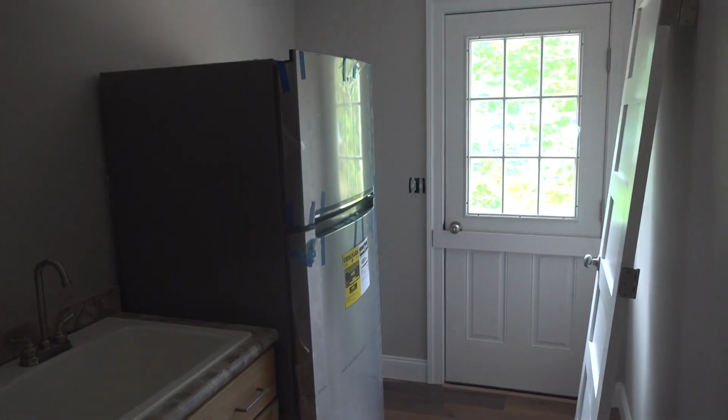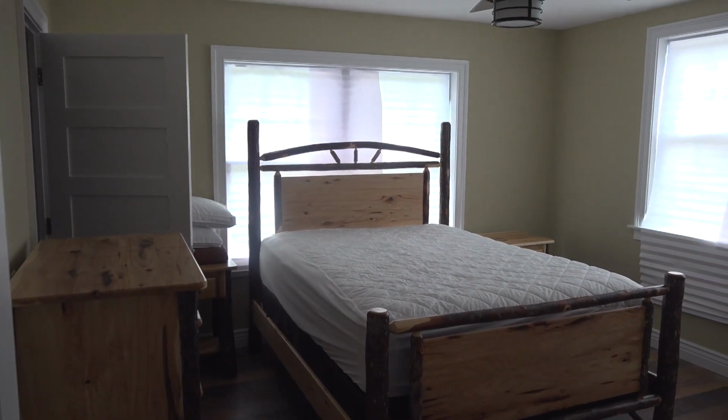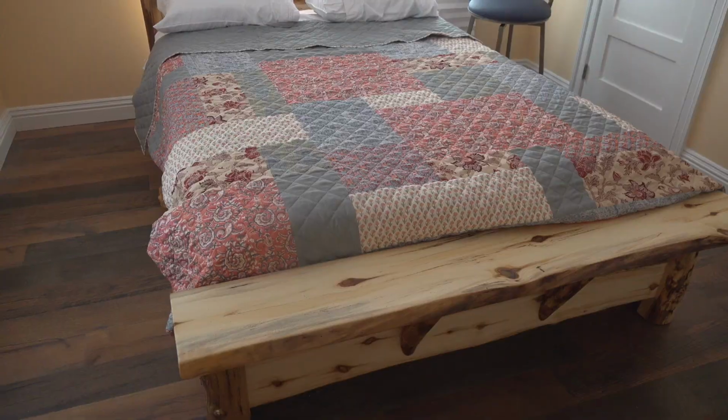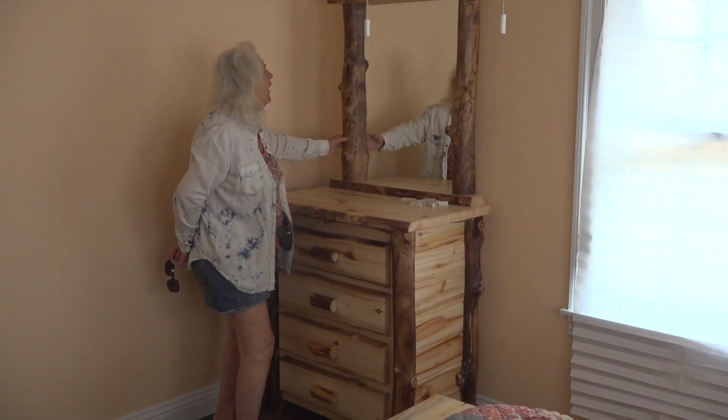A cabinet. You had to work on this thing? The tile. Oh, the tile. So, look at the furniture. Yes. Wow.